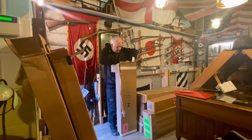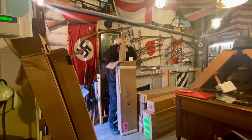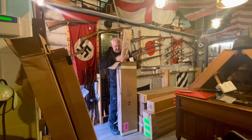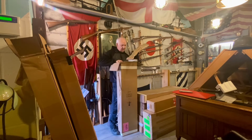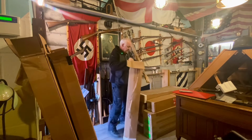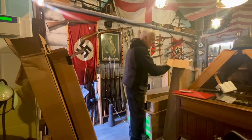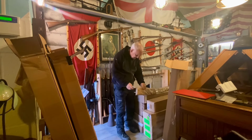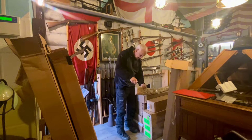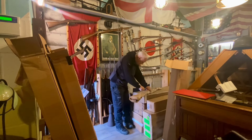Here we go. What do we have? Who knows? Some of these have been wrapped for quite a long time since purchase at the auction house and then sending to the shipper. So rust does creep in, even though the best of intentions have been followed at all stages. I must say, the Americans do pack rather well.